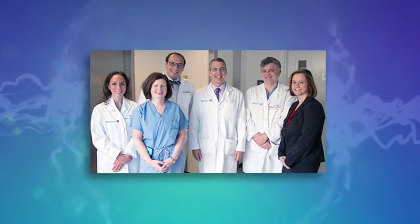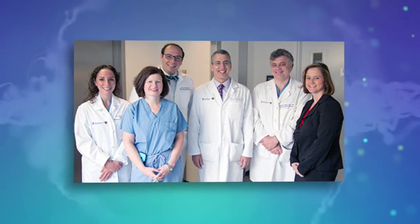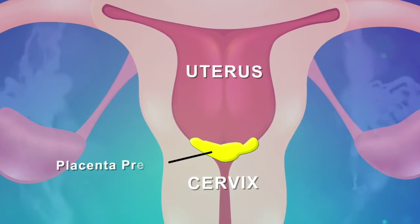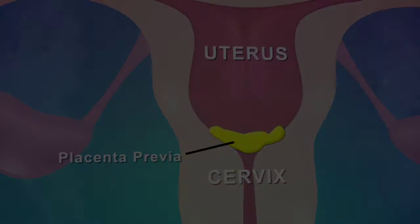Dr. Stephen Ralston is the co-director of the New England Center for Placental Disorders at Beth Israel Deaconess Medical Center. When a woman has a placenta that is implanted abnormally over the cervix, the primary problem that she may face during the pregnancy is bleeding or hemorrhage. Sometimes when the placenta is implanted abnormally, the baby itself will not receive as much nutrition and oxygen as it normally would from a normally implanted placenta, so we also worry about the growth of the baby.